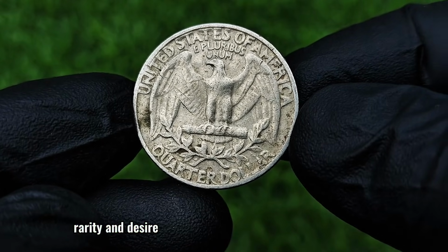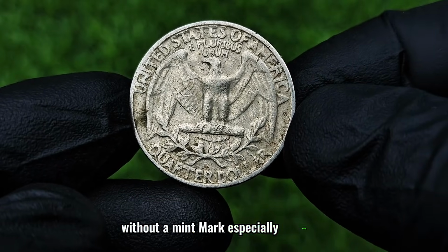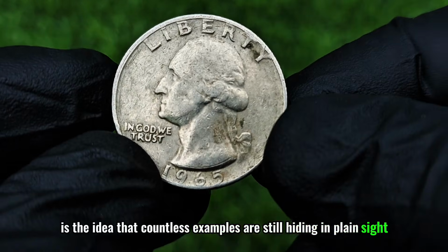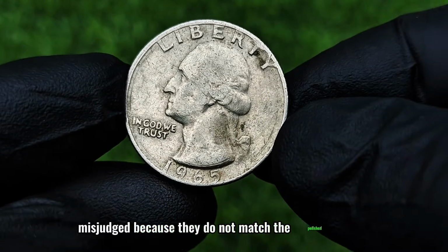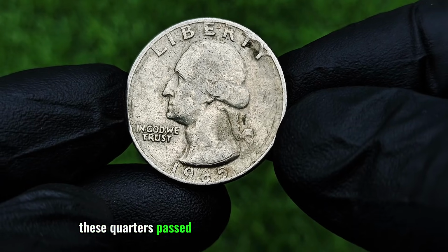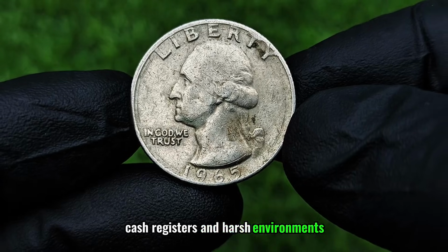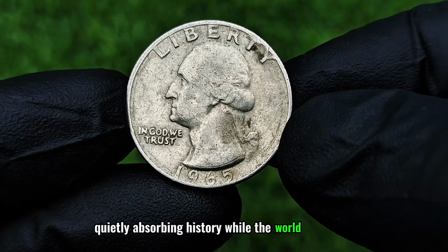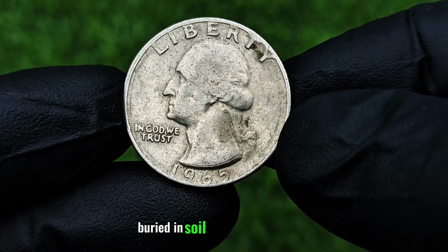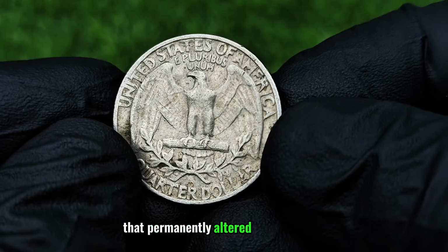and desire. What makes the 1965 Washington quarter, without a mint mark, especially haunting is the idea that countless examples are still hiding in plain sight, misjudged because they do not match the polished image most people associate with valuable coins. These quarters passed through decades of hands, pockets, cash registers, and harsh environments, quietly absorbing history while the world moved on. Many were scraped across concrete floors, buried in soil, soaked in chemicals, or exposed to heat and moisture that permanently altered their surfaces.